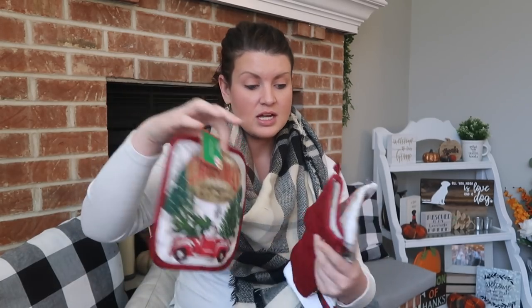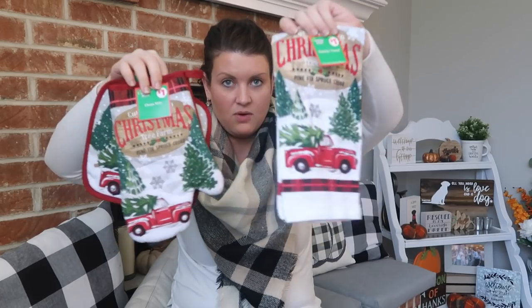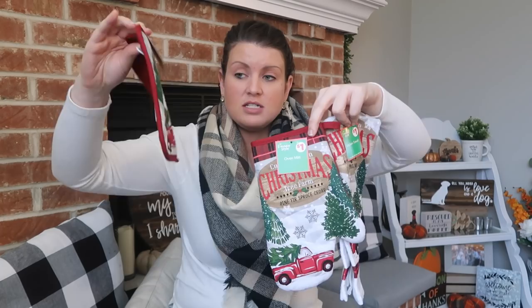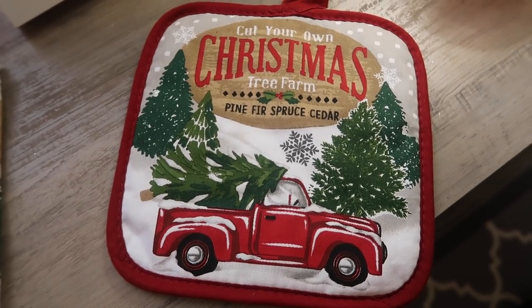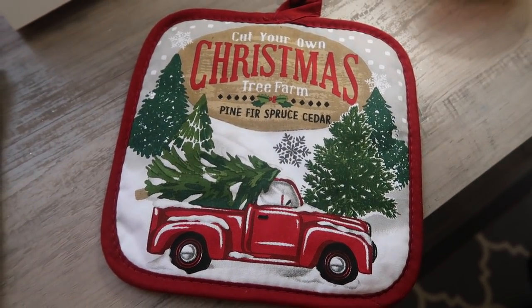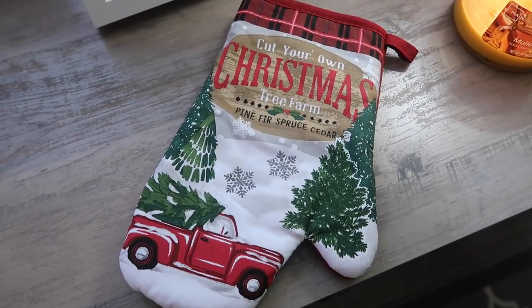And the last three items I think are probably my favorite, just because they look like they go together in a set and they would be really cute for your kitchen, or these would make great hostess gifts. They are this pot holder, this kind of hand hot pad, and then a kitchen towel, and they all have the red truck on them, but these are so cute. I think the detail on these is something that you're not gonna find at the Dollar Tree. The fact that you've got your cut your own Christmas tree at the top, the additional trees. Now, granted, this is pretty thin, so you're not gonna be doing heavy duty lifting with this.